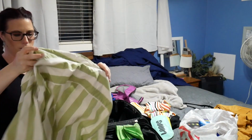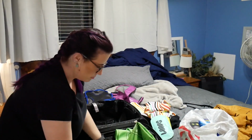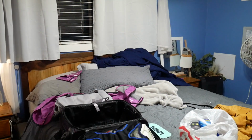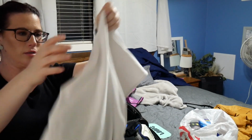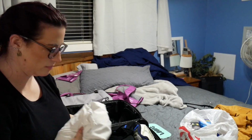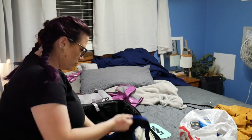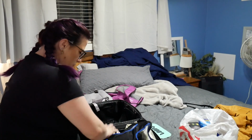So we gotta put these in cubes. Black tank bodysuit, just a cami, and then white bodysuit. So this will be with the lime shirt, black will be with the rainbow shirt. I think that would look nice. And then if I need to mix it up for going out or something, I don't have to look the same way that I looked all day. So same packing cube, and that cube is ready to go.